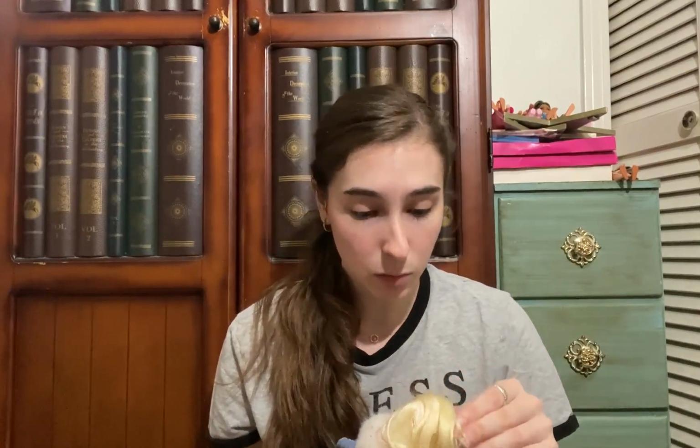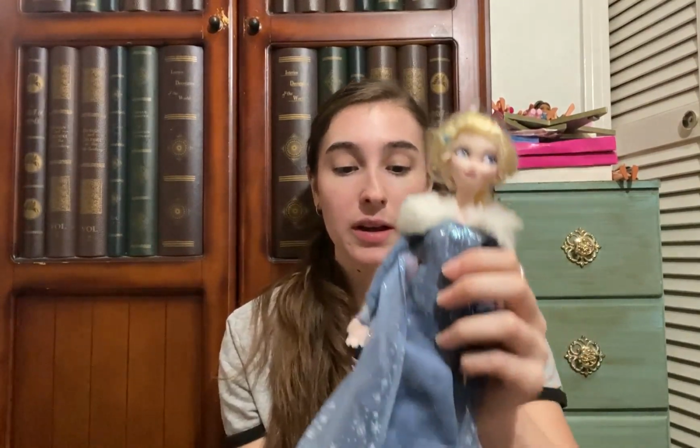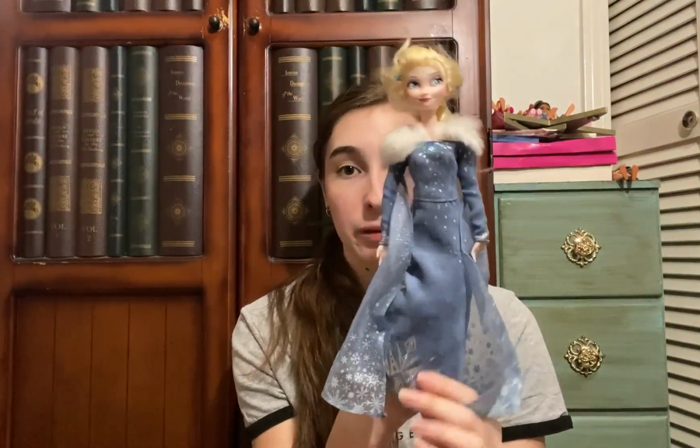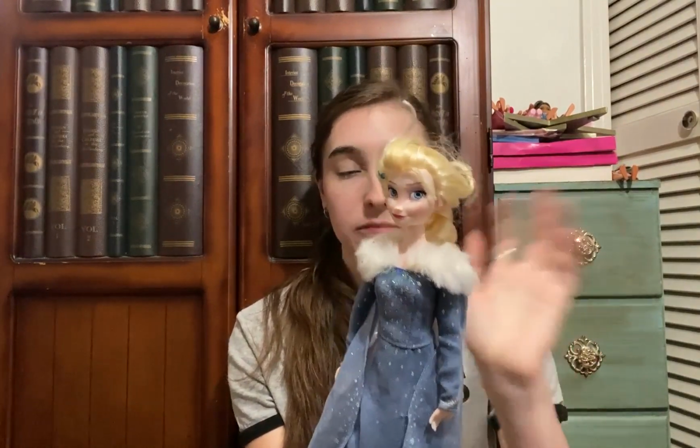But I got these 3 girls, and I got them all for $6 a piece, which is again a little more than I would normally pay, but I am really excited about them. So this is Elsa from Frozen 2 from the Disney Store, and she is a very recent release. I think she's definitely from like 2022 and forward. She's in pretty good condition.